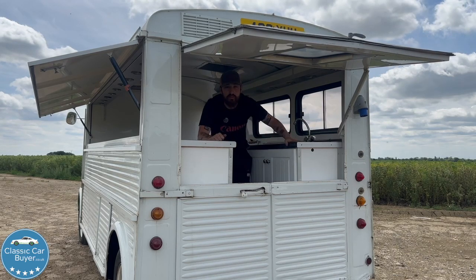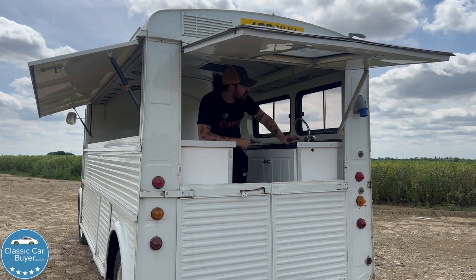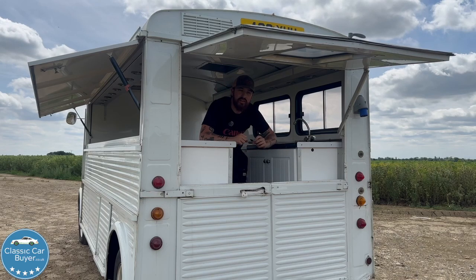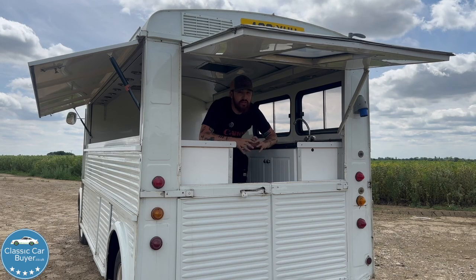This particular example used to sell steak frites. We've got sinks, cabinet space, worktop space. There's room for fridges, fryers, gas lines. These just work so well for this. And because there were so many built, they weren't too expensive either. These really did soar in popularity a few years ago, and I think it's only going to go upwards from here.